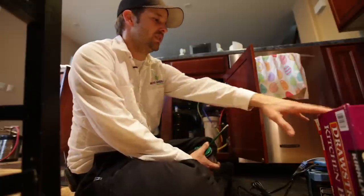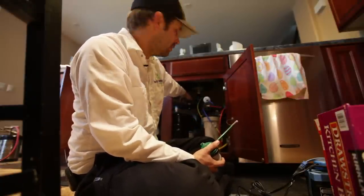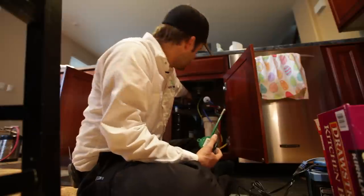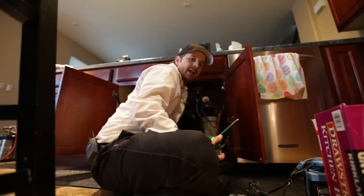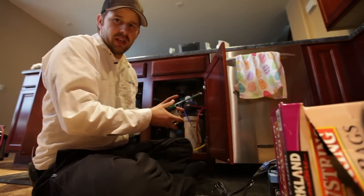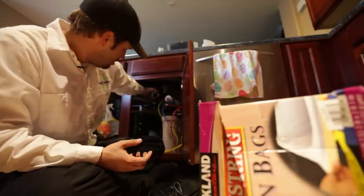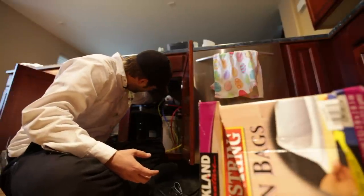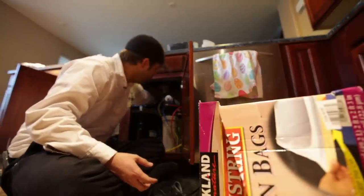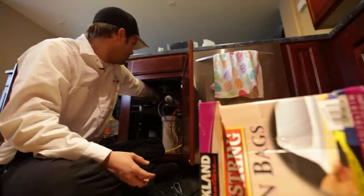So I've already moved stuff out of the way so I can access back here. But what we want to do with wall injection is follow these pipes that are going back into the wall here and take your duster, shake it up a bit so the dust is loose. Find a point where you have a gap in the wall and just put a couple puffs into the wall.